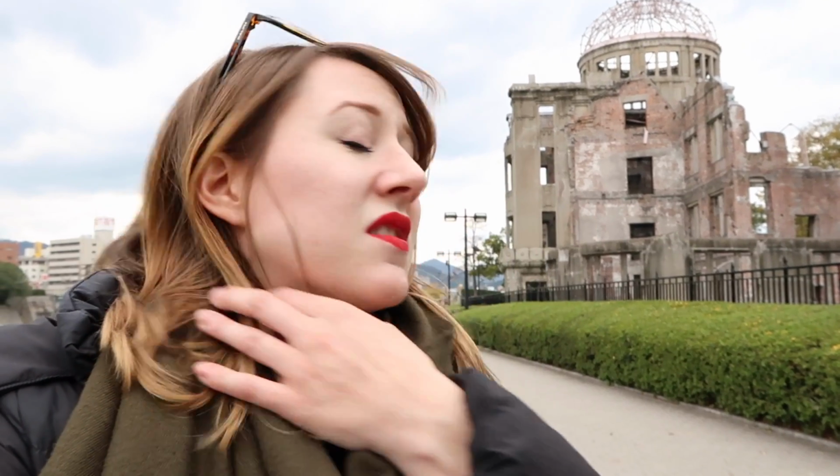So you guys might notice where we are. This is the A-Bomb Dome here in Hiroshima city center. This is one of the only buildings which survived in the surrounding area, which was called Sarugakucho originally, before the A-bomb dropped in August of 1945. So yeah, this whole area was actually completely wiped out.